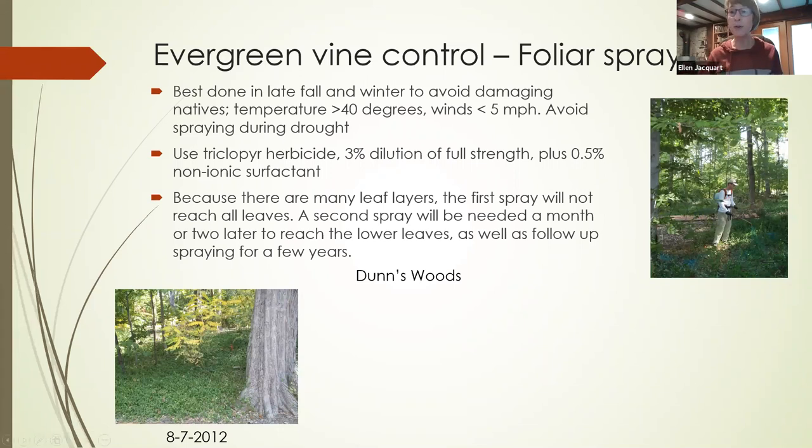The recommended treatment for foliar spraying of an evergreen vine is triclopyr herbicide, 3% dilution of the full strength version, adding 0.5% of a non-ionic surfactant, which is a soap-like solution that helps it cover the entire leaf well, stick to it, and penetrate the very tough cuticle of these evergreen vines.